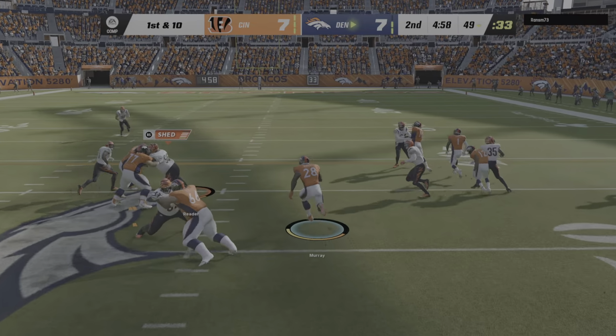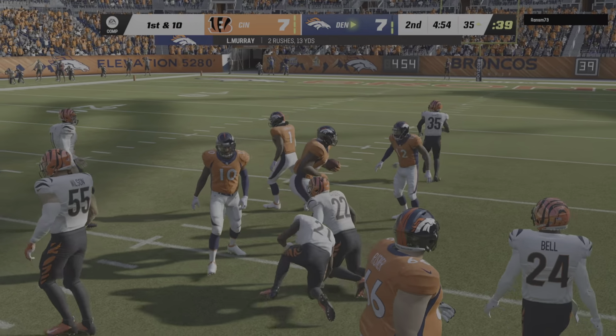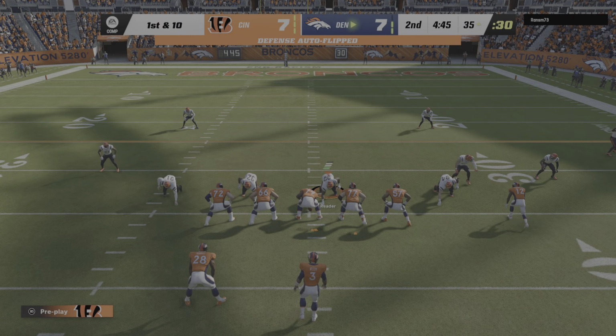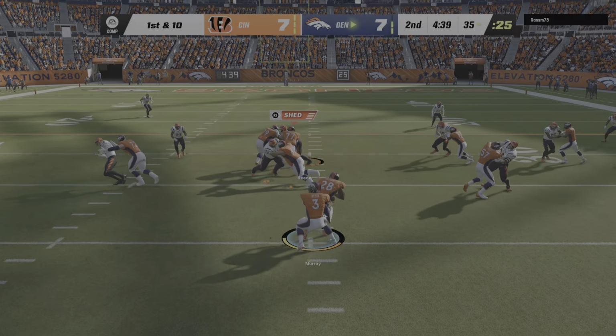On first down, Murray. Room here to run. And a strong run there as he'll take this all the way down to the 35. So they'll come up in Bengals territory now with a 1st and 10 at the 35-yard line.